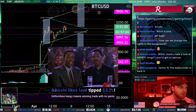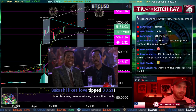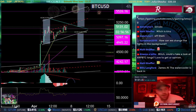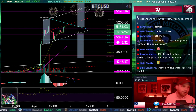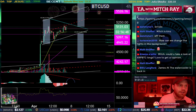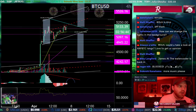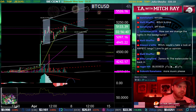Bottomless kings means winning trade with no pants. Winning trades with no pants. Dude, I have pants on, dude. These are Ralph Lauren, dude. Give me a break, man. Come on. These are Ralph Lauren pants, dude. Okay. But yeah, I get it. Yeah, short pants. Not khakis, or jeans. I get it, man. My dad makes the same joke, too. He makes the same joke.